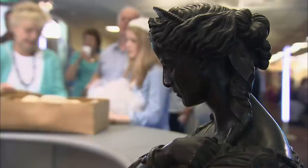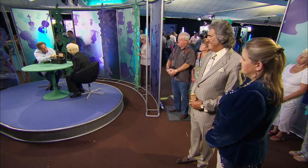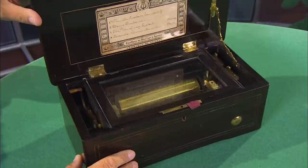Over to Mark, where Kathy's brought in a lovely music box. David and auctioneer Liz Poole are having a look in too, which could mean some big money changing hands. Well, you've brought me in a lovely box here, which when we open we find out it's a music box. What can you tell me about it?